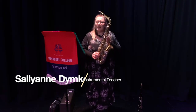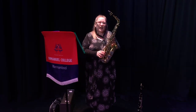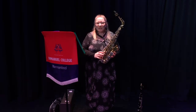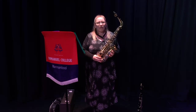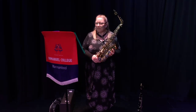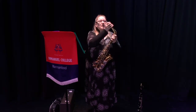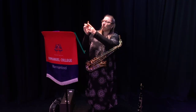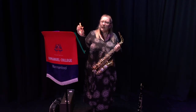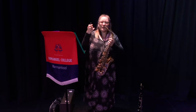This is an alto saxophone, and there are four saxophones in the saxophone family, but we teach two of them here in the Year 7 program, and this is the smallest of the two. We make the sound by blowing through this mouthpiece, and it has a small piece of cane on there called a reed, and that vibrates between the mouthpiece to make the sound.